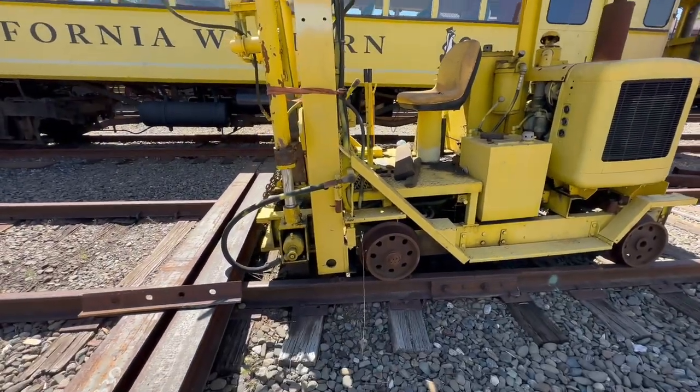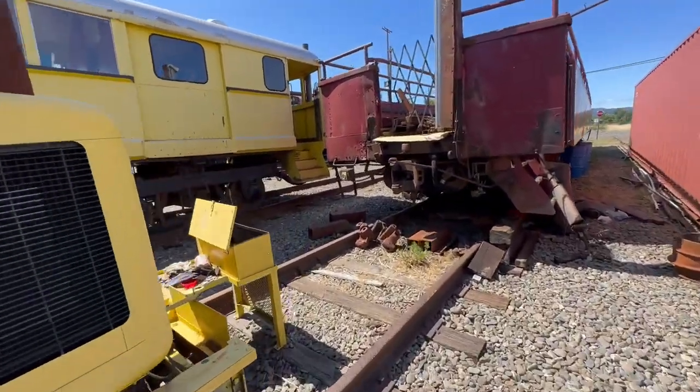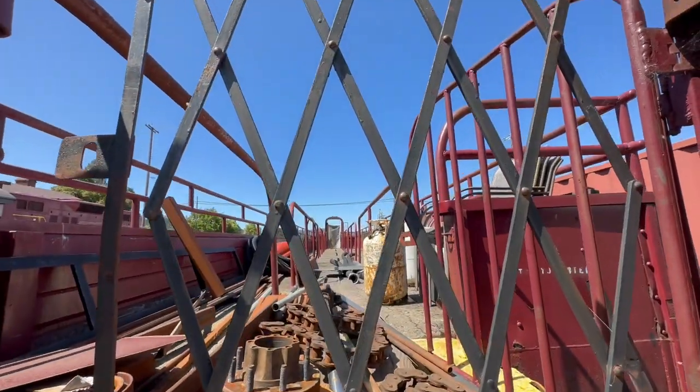A forklift for rail. That's pretty cool. Spare coupler pieces came off of this guy. And this was hauling passengers, but now it's storing junk.